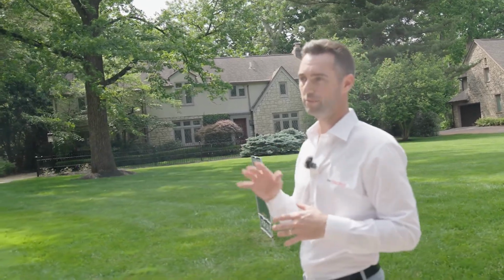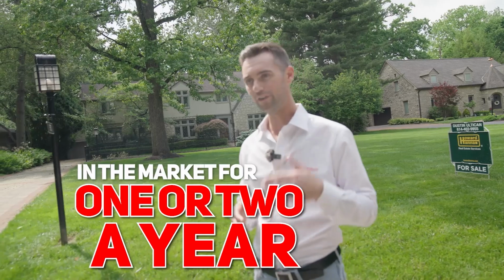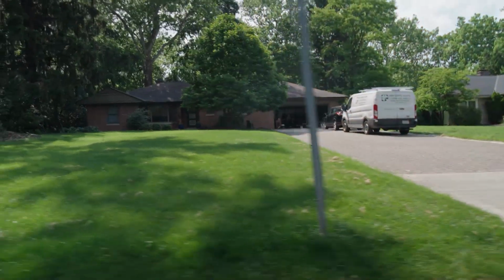So behind this home is a beautiful patio. You got a wooded lot that goes right down to the banks of the river. These homes are really special on the street because they only come on the market maybe 1 or 2 times a year. So if you're in the market for a home like this, you have to be really opportunistic. But for the lot characteristics that it has, it doesn't get much better than this anywhere in Columbus.